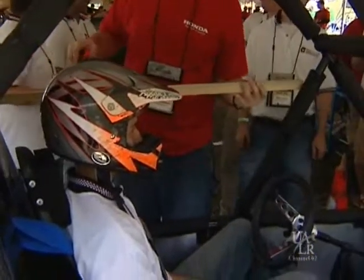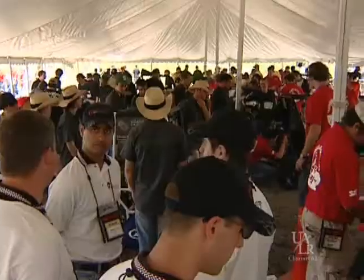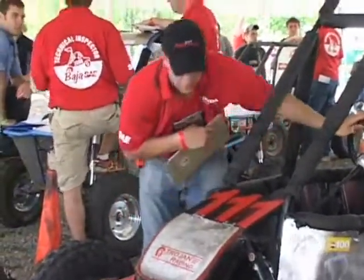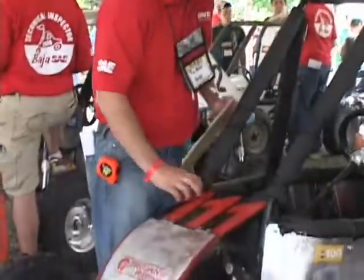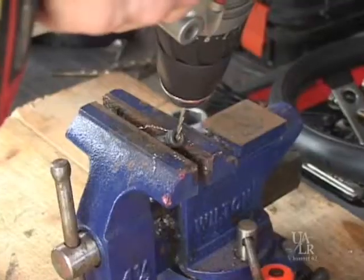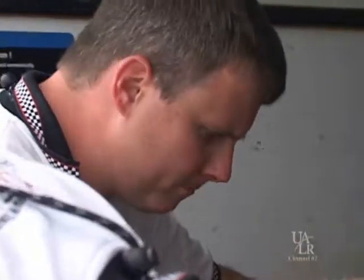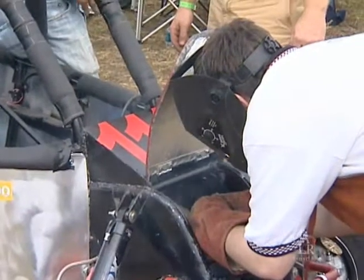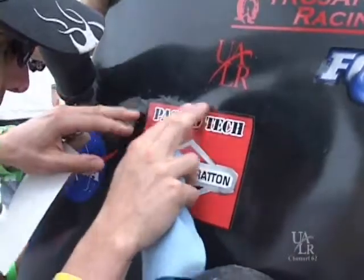He was checking the dimensions of the cockpit to make sure it met the minimum requirement for a driver. It went really good. There were only a few items that we had to correct. The gas tank wobbled a little bit. A few bolts needed to be wire tied. Once I get that rechecked, we'll be through with tech inspection.